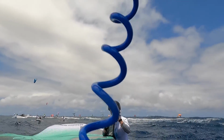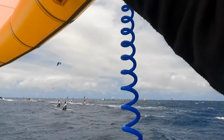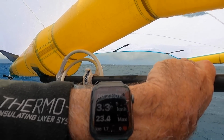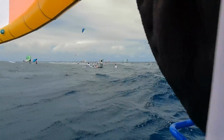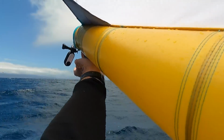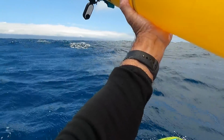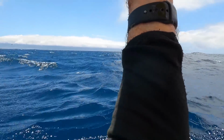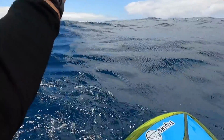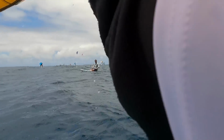Go get him, Kai. At about 2 minutes to go, I started my camera on the end of my strut, and to my disappointment, the battery was dead. What? Okay, that little camera doesn't work. Well, won't worry about it.